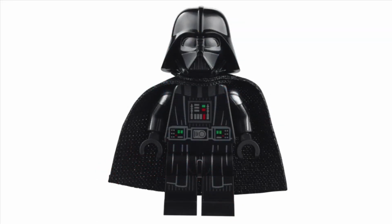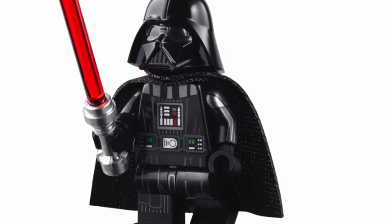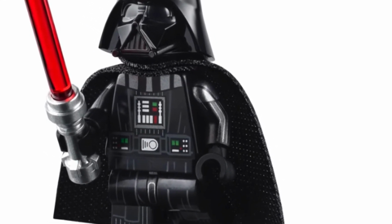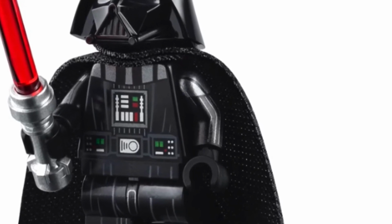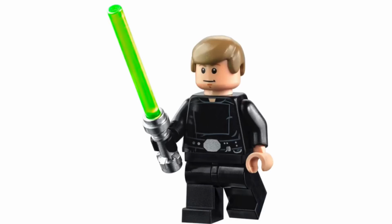The main draw to this set is the brand new, really amazing Darth Vader minifigure with a brand new print for the torso, legs, and there's even arm printing that is new. It's just, I think, the most detailed and the best LEGO Darth Vader minifig we've ever gotten. And of course, we get our Luke Skywalker minifigure that is accurate to this scene, which completely makes sense, but I don't think anything is new about him.